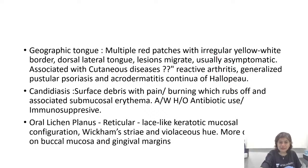Candidiasis, you will see that there will be surface debris, pain, burning, okay, and can be associated with the use of antibiotics. It can be associated with use of steroid inhalers if they are not used properly. It can also happen in patients with diabetes.